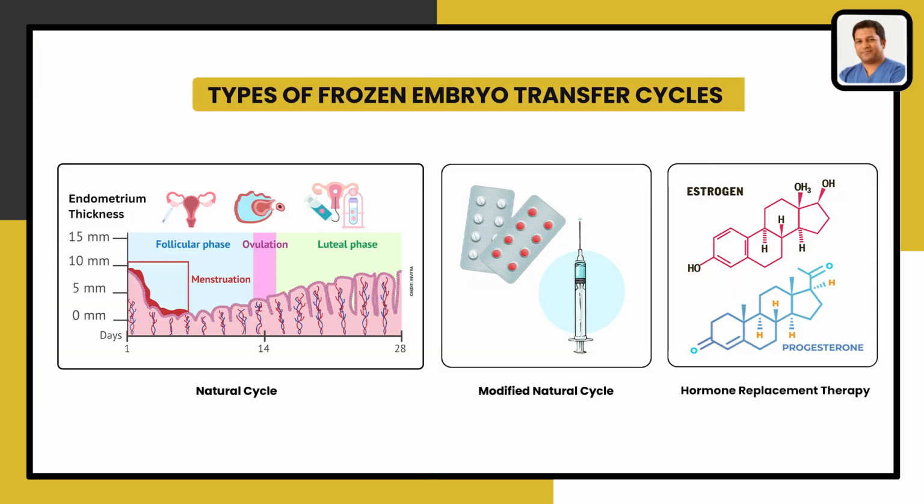FET stands for frozen embryo transfer. In frozen embryo transfers, we carry out transfer of previously vitrified embryos in either of the transfer cycles: a natural cycle, a modified natural cycle, or an HRT, or hormone replacement transfer cycle. There are pros and cons for each of these methods.